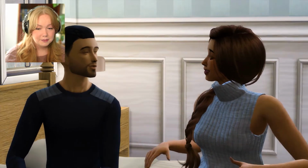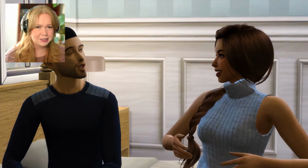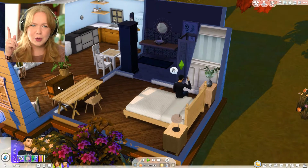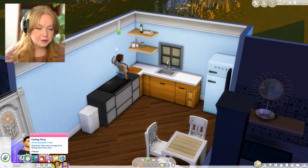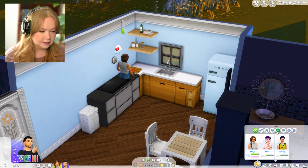That's good. Maybe now that he's in my household, we can kind of prevent him from just being a jerk to her. And it's sad that I even have to say that. Again, don't live like The Sims. This is just pretend. He is feeling flirty, and that is from his romantic trait. So, did he meet anyone at work? I don't think that he did.